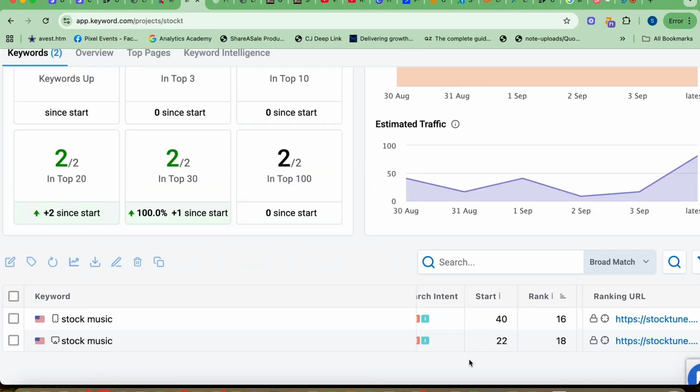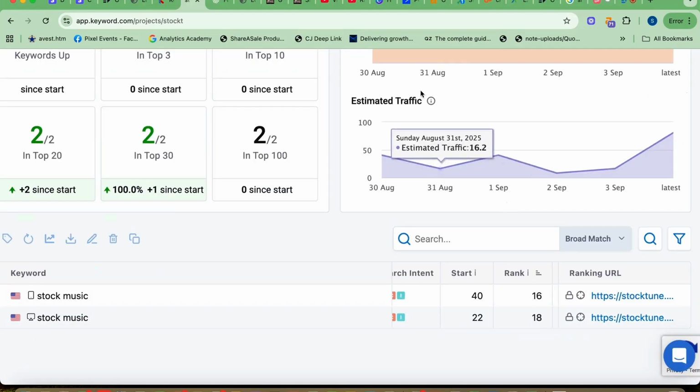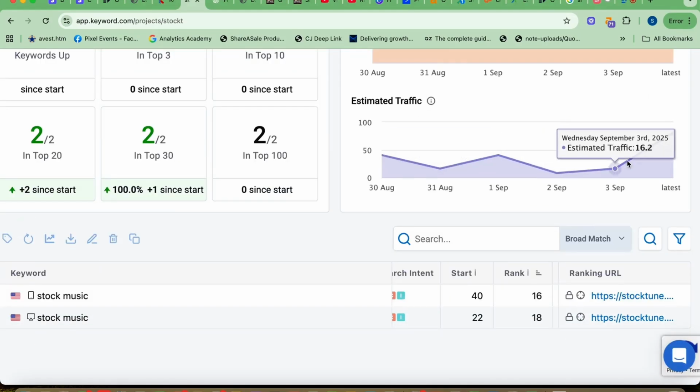And now the final result, after giving it some time, we can see this has settled around 16 on mobile and 18 on desktop. So not a huge difference on desktop, but really measurable improvement on mobile. If we go over to the estimated traffic, we can see a big increase in the last day.